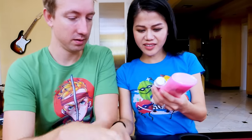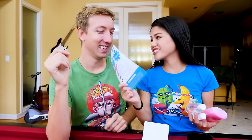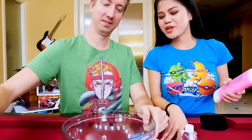We have to make slime to figure out the next clue? Is that what we gotta do? So, all the stuff with her name on it, Karina Garcia craft kit. Okay. So we've made slime before and it was a complete fail, you guys. So maybe now that there's actually instructions, we'll get it right this time. Yeah. Here's your bowl, V. Thanks for being my assistant.